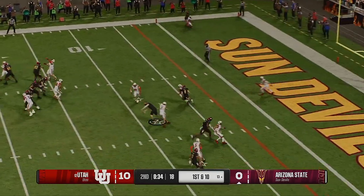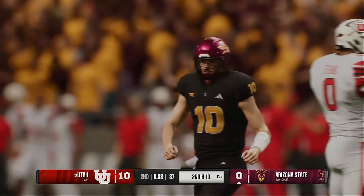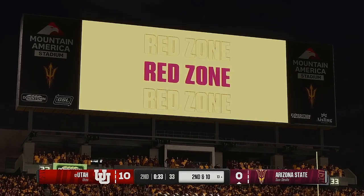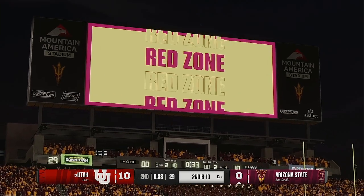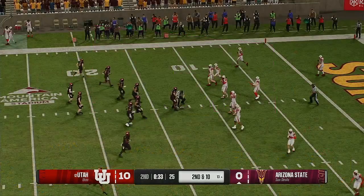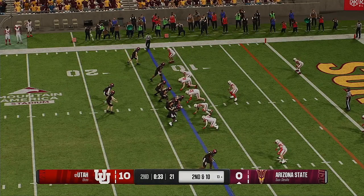Here comes a throw from the red zone. Physical defending. That one falls incomplete. Brings up second down. God, this is the one thing I love about this running back is his ability to get involved in the pass game. Runs a great route, just doesn't come down with a catch. Coming to the line on second down, this is important. They want to avoid a third and long.